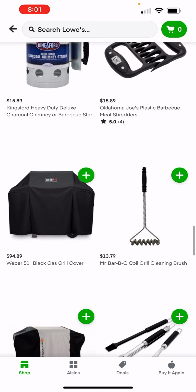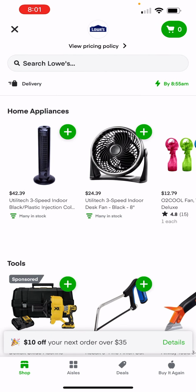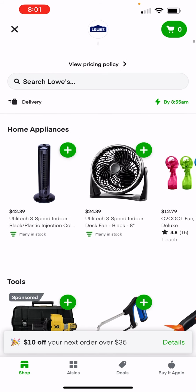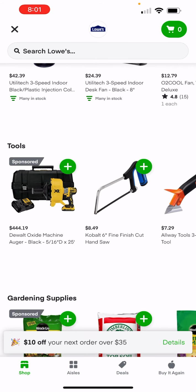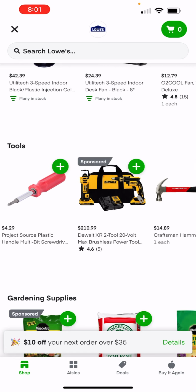So I really like that. They're expanding because they didn't have Lowe's at first. And look, you got home appliances actually. It's more than just, I guess I clicked the wrong thing. You got home appliances on here. You can order tools. Y'all, do y'all know what this mean?